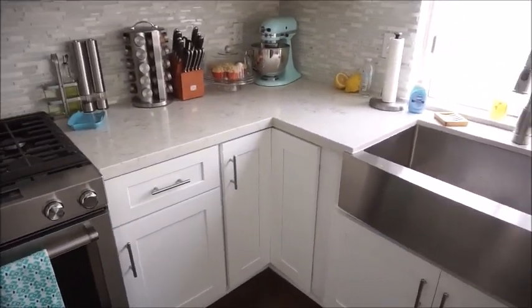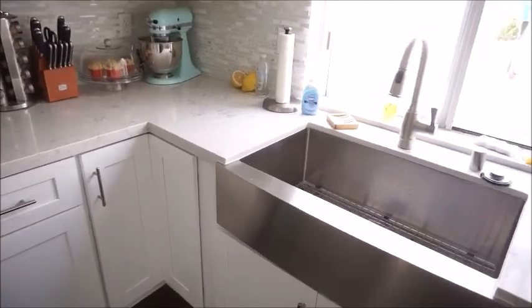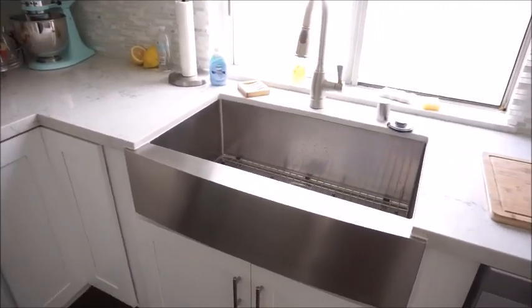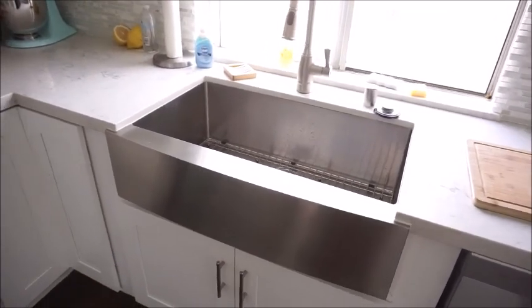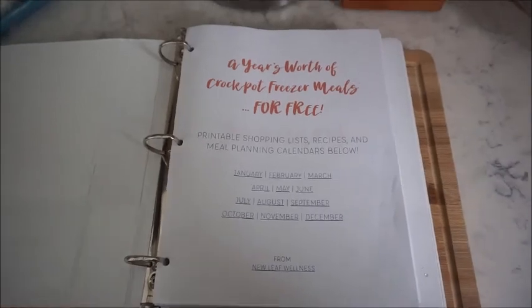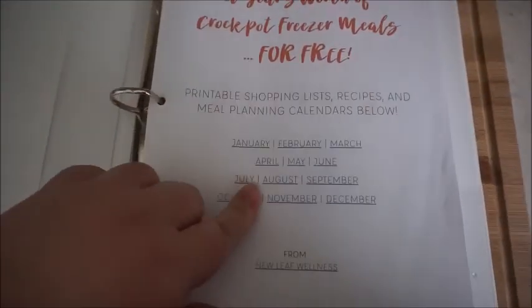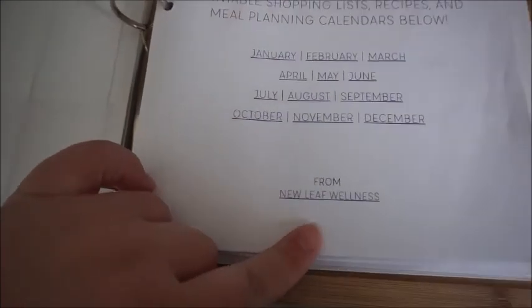I'm going to be taking out the recipes. I'm going to link down below where I got the recipes from, because I do want to give credit where it is due. I did not come up with these on my own, and we'll just go from there. So these are the recipes that I'm actually getting all of my freezer meals from. It is from New Leaf Wellness.